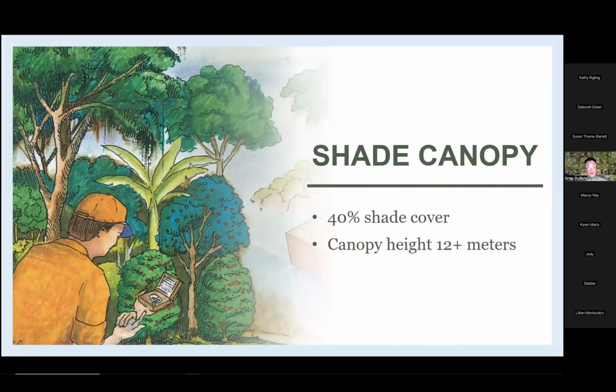There are several criteria for the actual land itself, the habitat: 40% shade cover and canopy height of 12 plus meters. So you might say, well, why 40%? Why can't it be 50%? Why can't it be 60? Why can't it be 30%? Well, there's a very good reason for that, based on field studies that have been conducted for decades.